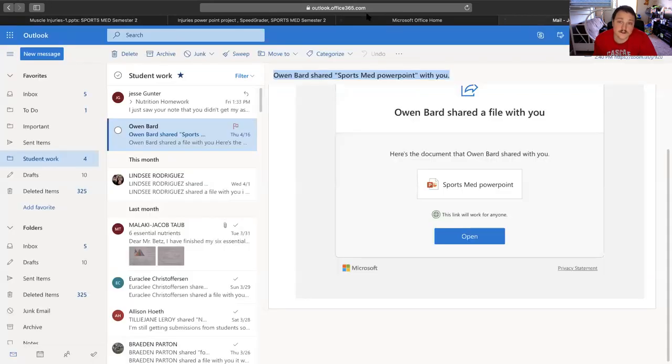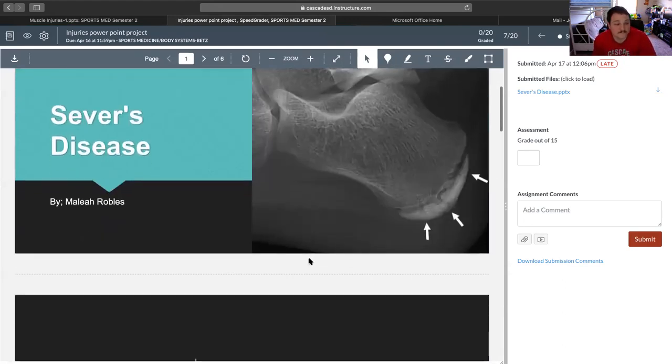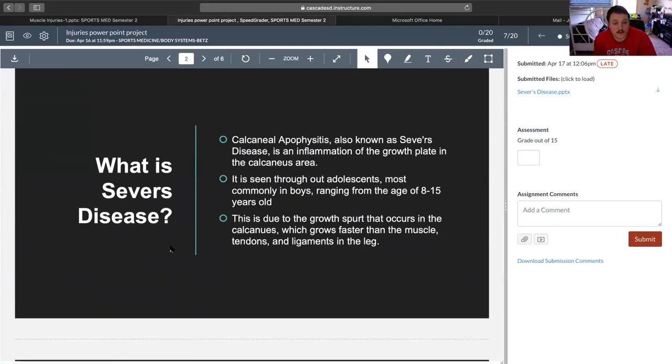And then Sever's disease happens on the back of your calcaneus here. So in this picture, we're looking at where these arrows are, another growth plate back here, and your Achilles tendon also attaches back here. So we're going to get one there as well. So again, what it is, calcaneoapophysitis. So another name for it.